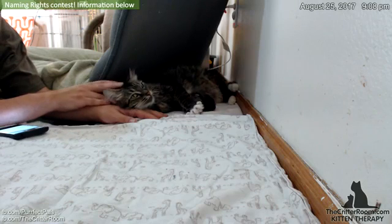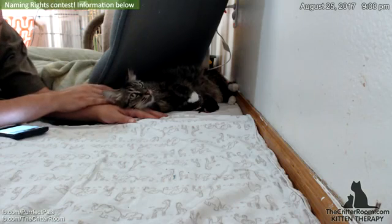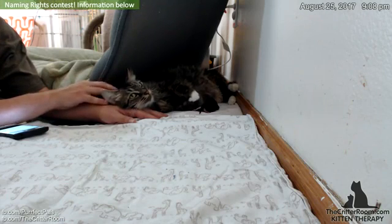I believe this kitten is female. I only got a quick glance though. As soon as I look, she starts squeaking, which is understandable. And then Mama comes running.